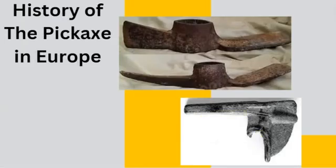Same with the pickaxe. It dates back to almost a thousand BC, but in the 1800s, Europe used the pickaxe so they could mine minerals like iron, steel, and coal. They were mainly involved with coal, and that's the pickaxe.